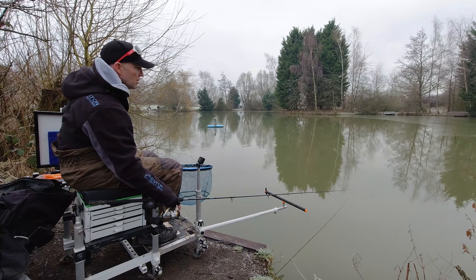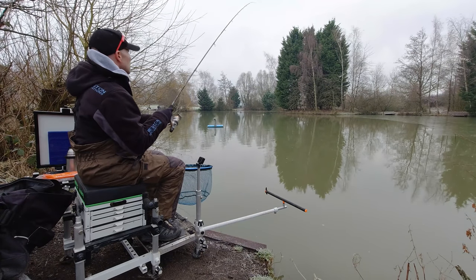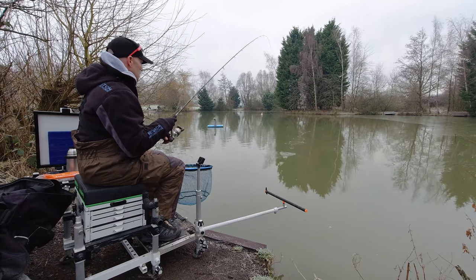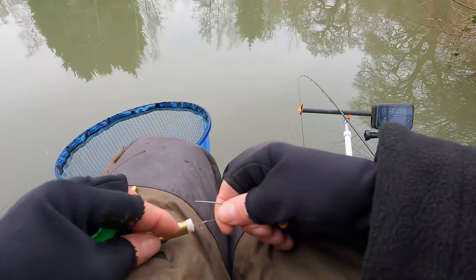Yeah, I think this is another bream, the way this is knocking. Might have to strike it. I might have had the bread away. Okay, I'm going to bring that back. I'll have a couple more goes on the bread, and then we may try the corn. Well, bread's working so well right now. Might as well get a few fish out on it.